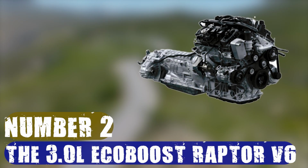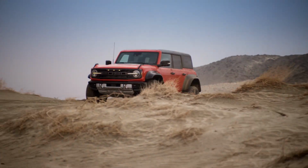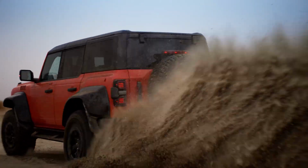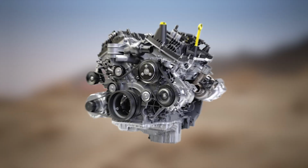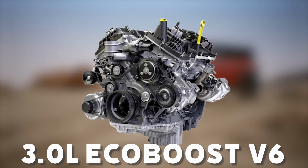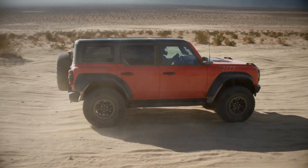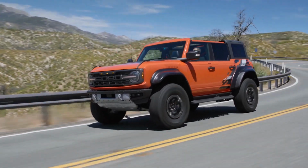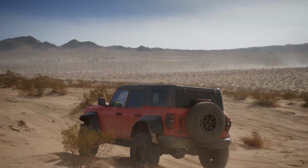Number 2. The 3-liter EcoBoost Raptor V6. Most off-road enthusiasts face a painful choice between owning a capable trail rig that's miserable on the highway or a comfortable daily driver that can't handle serious adventures. Ford's flagship 3-liter EcoBoost V6, exclusive to the Bronco Raptor, eliminates this compromise completely, delivering 418 horsepower at 5,500 RPM and 440 pound-feet of torque that makes every drive feel like a performance car experience wrapped in extreme off-road capability.